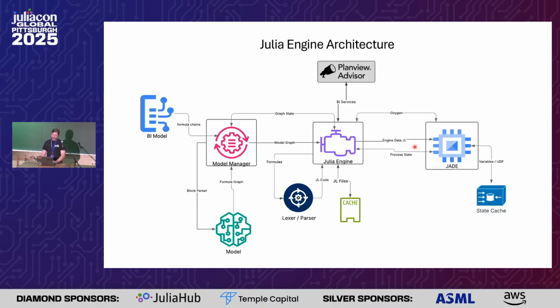Now, engine data is basically the thousands of formulas all put together into a Julia language structure that primarily consists of nested functions, functions that define data, functions that define the object. And then this separation allows the functions to be reinterpreted in real time when the underlying components change. And then this JADE engine has its own internal state cache. And this allows us to store the current state of the engine so that we can come back and reset to a point in time.